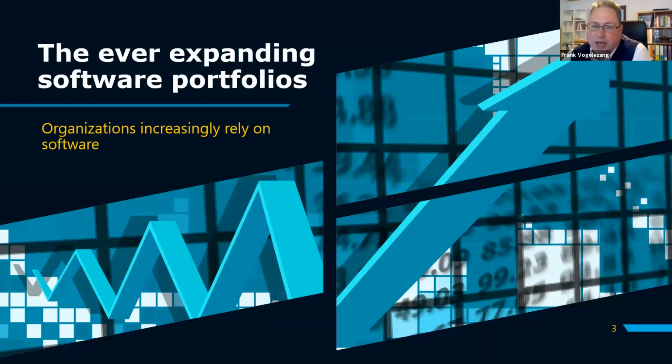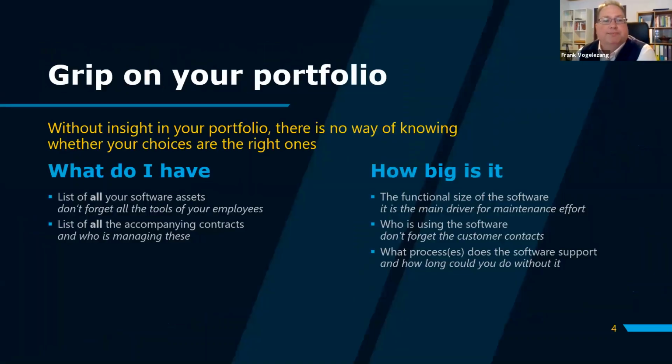Not even a company like Google or Apple can invest in everything. So you must make choices. And in order to make good choices, you need good estimates to be able to use the limited resources in the most efficient way to get a grip on your portfolio.